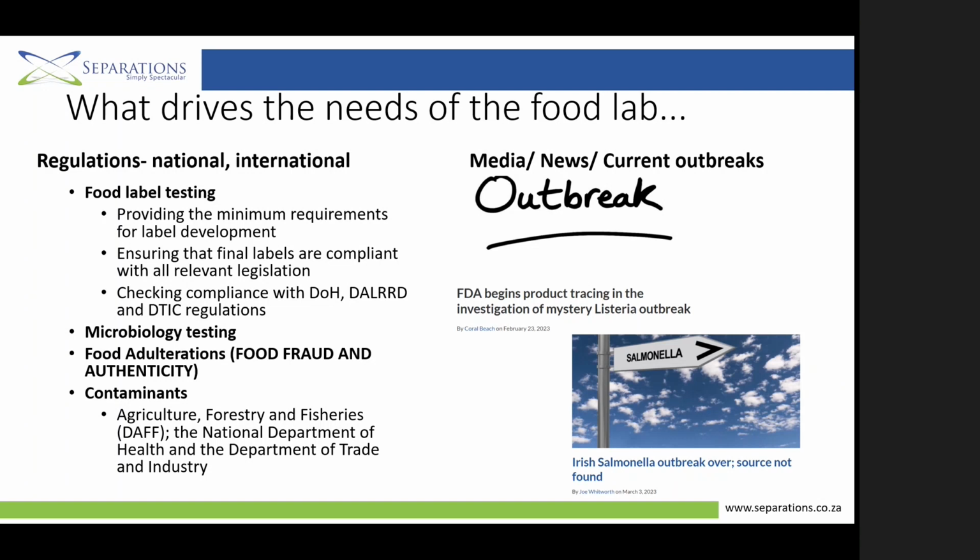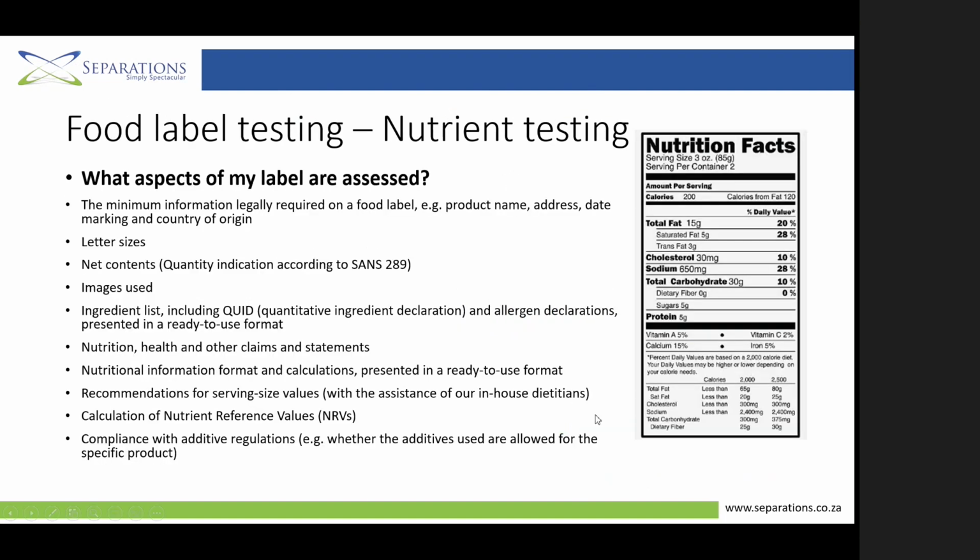And one for today was Irish Salmonella that has an outbreak. Now, you might think that this won't be really relevant to South African labs, but do keep in mind that we have products that we import, all right? So you'll have control labs that will need to check for certain things that come into our country and on our shelves and racks. And then also very important for exporting, we also need to comply to certain regulations.